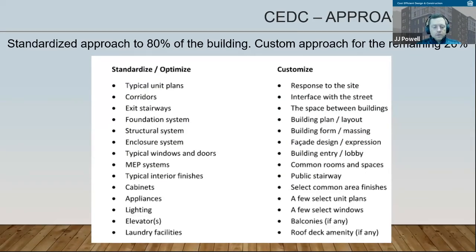CEDC builds on a couple of different primary concepts. One is what we like to call this 80-20 concept. In terms of budget and actual physical building, about 80% of the building, in our view, should be really standardized and optimized. It's where you're going to get the most bang for your buck in terms of budget and schedule, and in terms of moving the needle in cost and schedule.